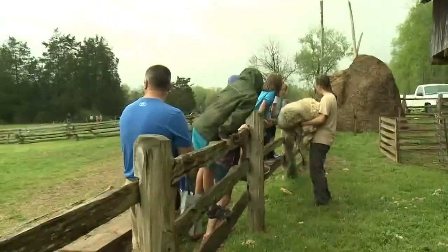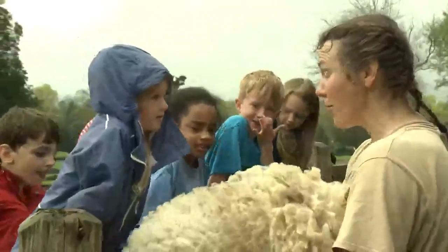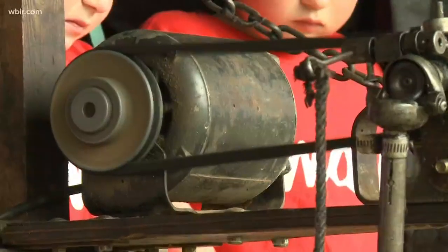School groups, kids, and their families all joined in on the fun. And in addition to watching the sheep shearing, they learned about spinning and weaving. They enjoyed music and games as well.